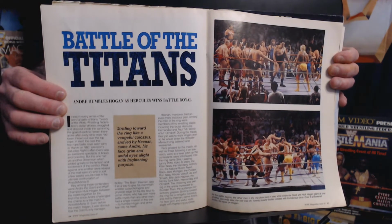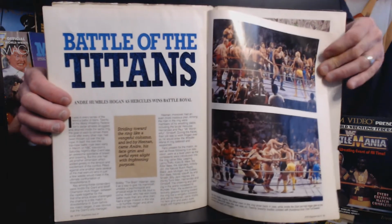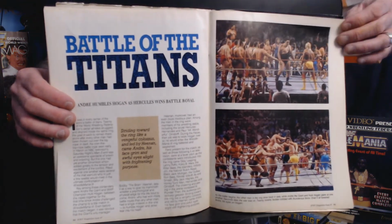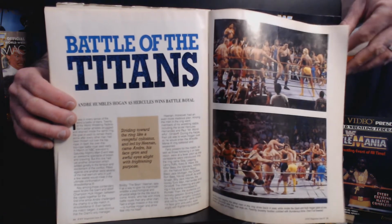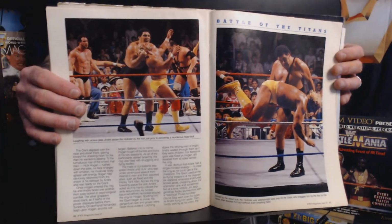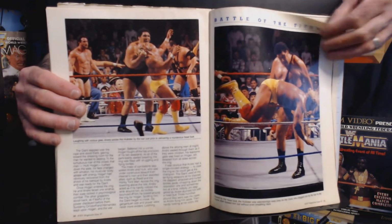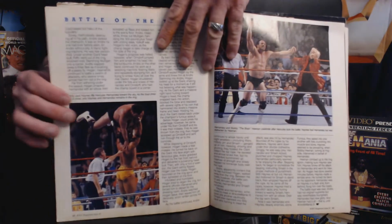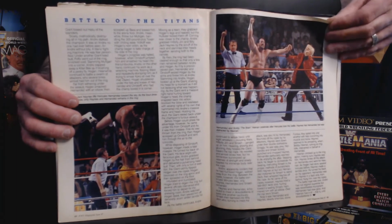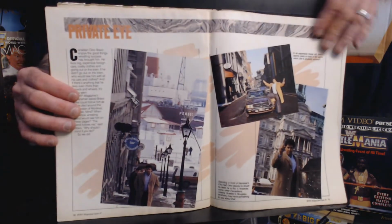Battle of the Titans. This is the Battle Royal from the Saturday Night's Main Event that immediately preceded WrestleMania III. Another piece of the hype machine. It was a very high-rated episode of Saturday Night's Main Event. So they promoted that and basically used that as a promo for WrestleMania III. Yep. Andre eliminates Hogan. All part of the build-up to WrestleMania III. And all on network TV. It's basically a 90-minute commercial for WrestleMania III. And then the winner of the match was pretty much incidental. It was Hercules. I mean, it built him up for WrestleMania III a little bit, but it wasn't what the people were watching to see.